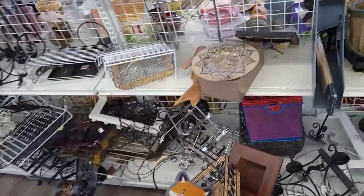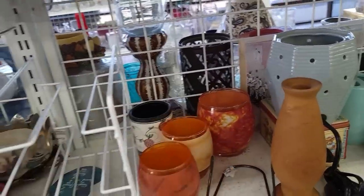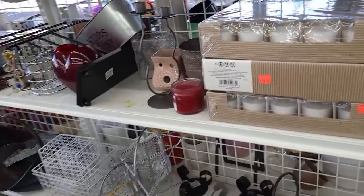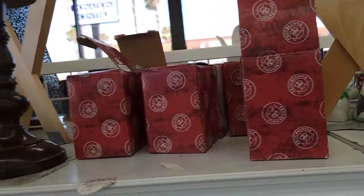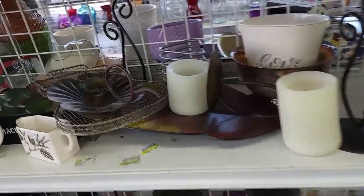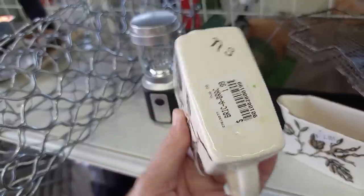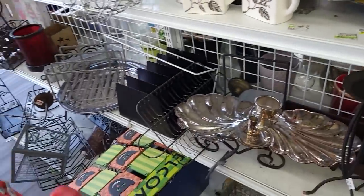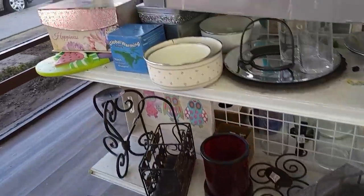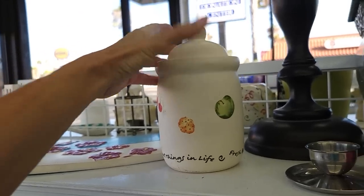A little bit of a mess down here to work around. Oh, he's super cute. Oh, these are those planet glasses. If you get the whole set, these do quite well. Candles. Let's see. Progressive collection, it says. Oh, I thought those were wood. They're not, they're metal. Kind of cool. Hobby pieces. All right, what do we got here? Fresh baked with love, heartfelt wishes, sweet things in life.